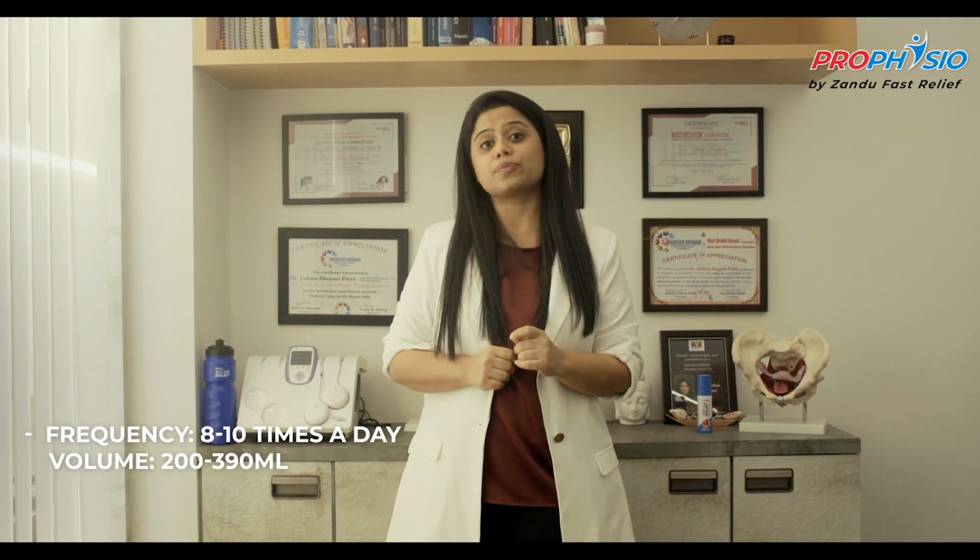Treatment outcome post 10 sessions was that the patient's urine frequency reduced to 8 to 10 times a day and she was able to pass approximately 200 to 390 ml of urine in most of her voiding visits. She did not have to strain and her coital activity was also no more painful.